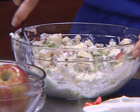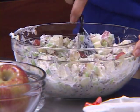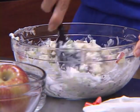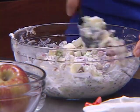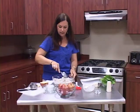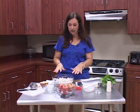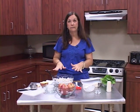And you don't have to. You can have it room temperature, but the recipe is going to tell you to chill the salad just for a little bit. So I've got everything just about with a little bit of the mixture on it. And as you can see, this is a very easy salad. And like I always say, you can adapt, change.